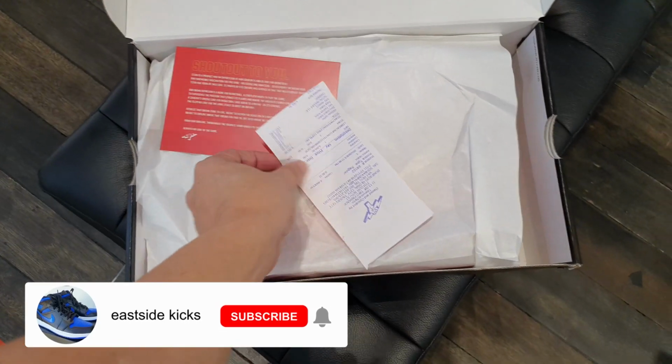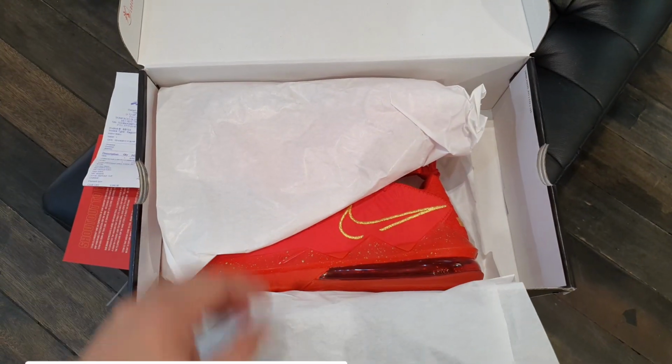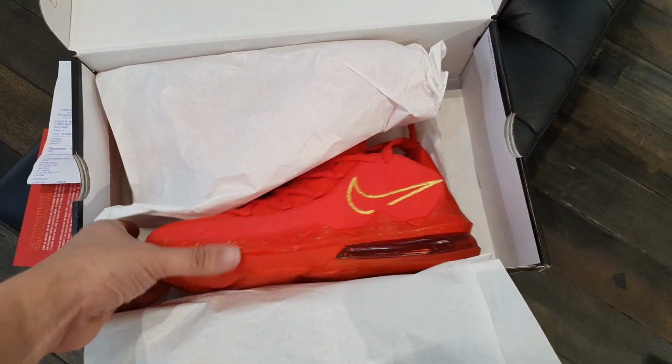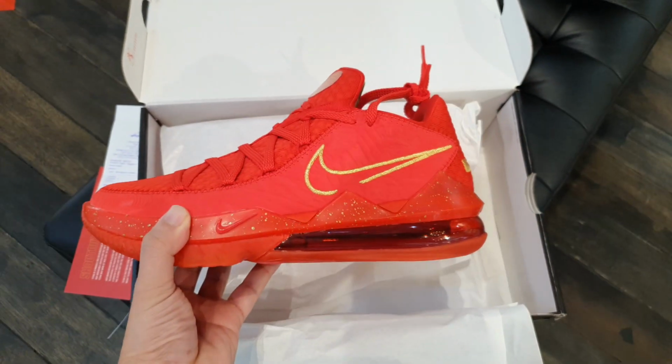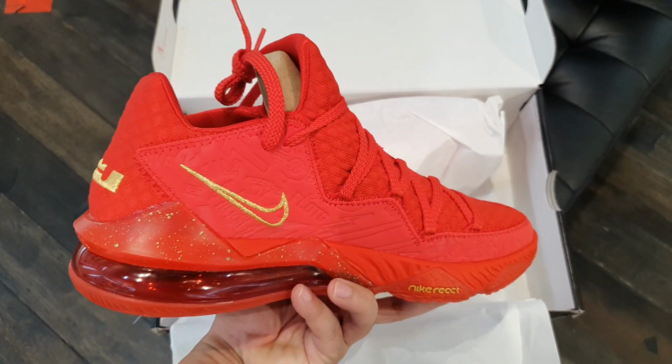Now, finally, for the unboxing. The pair comes with the regular LeBron 17 box. Since I have paid for these online, the receipt was already inside. Now for the pair.